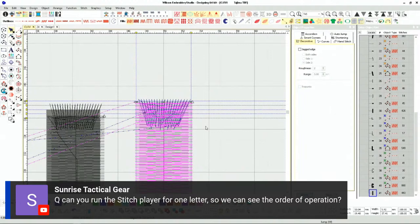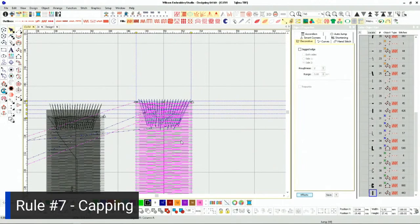This is a good question: can you run the stitch player for one letter so we can see it? Yes. You're two steps ahead of me, because that's one of my rules right now that I'm going to talk about, the actual order of everything being run.